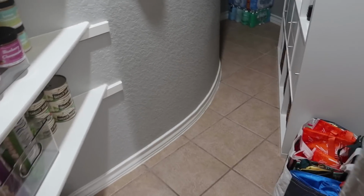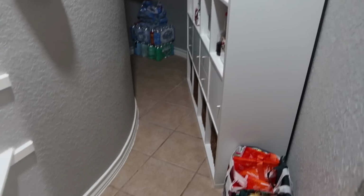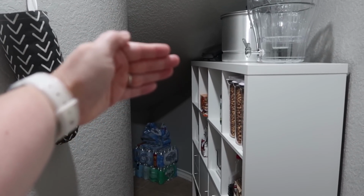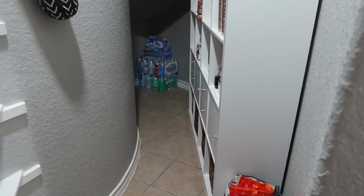So I like that. And then definitely loving this. I wish I would have done this a long time ago because it feels so much more open, especially because I didn't pull it all the way up here. I ended up leaving it as far back as I could push it to the height of the ceiling here because of the stairs, and it just feels so nice and open when you walk in, not jam-packed.